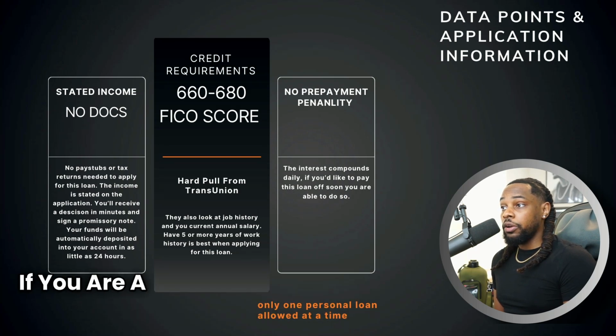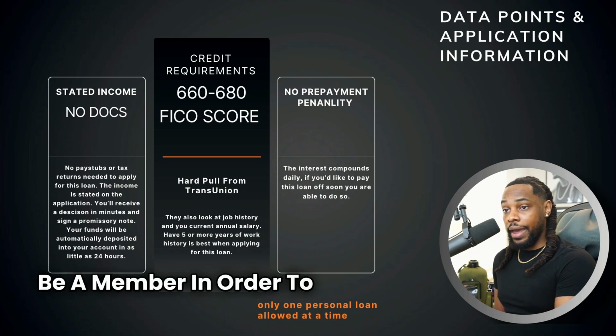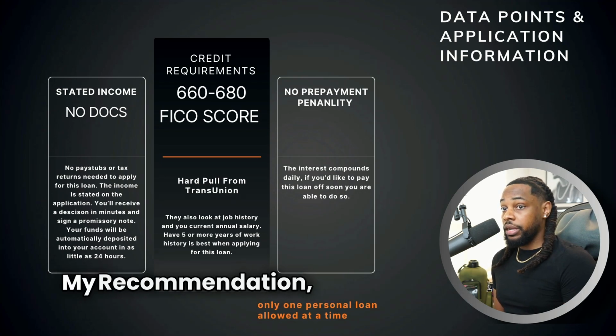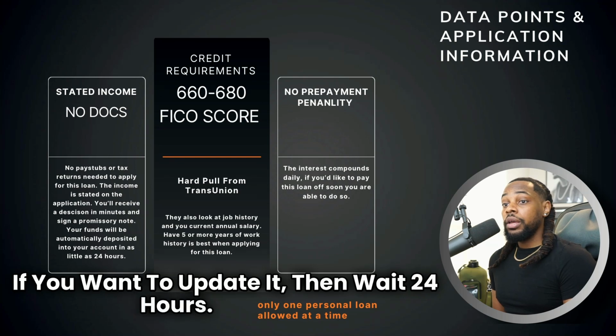If you are a current member of Navy Federal, which if you're looking at this loan, you do have to be a member in order to actually access this, you can update your annual income. My recommendation before applying, update it. If you want to update it, then wait 24 hours, do that.